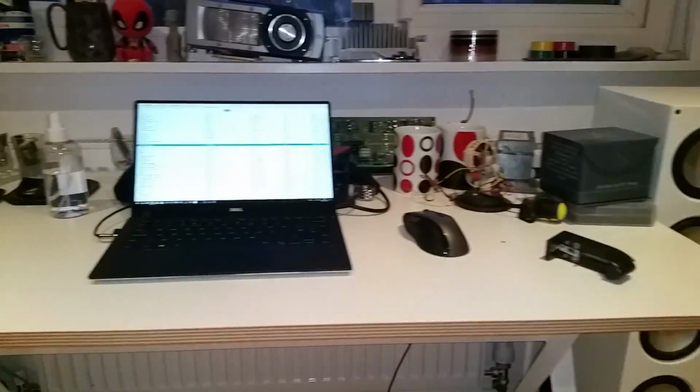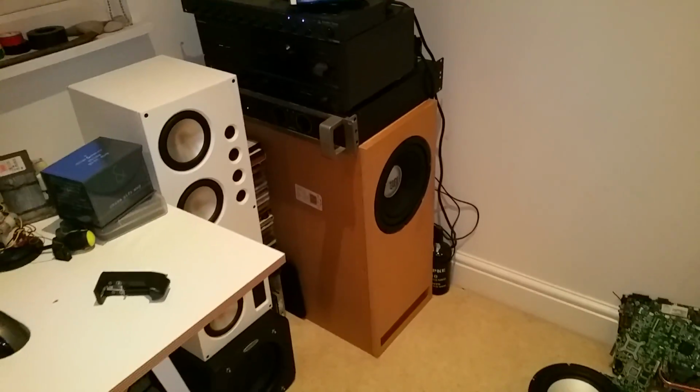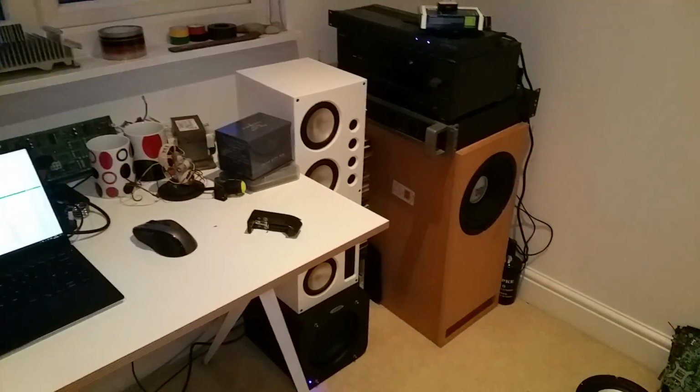So I'll play The Bass Will Destroy You, because that's quite a good song for this, 13 Hz bass, and the room will start shaking a fair bit.